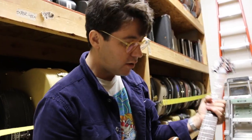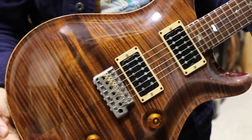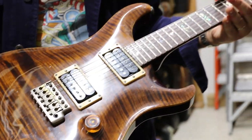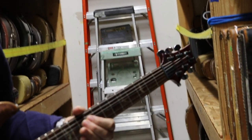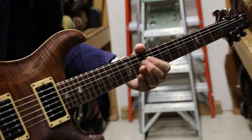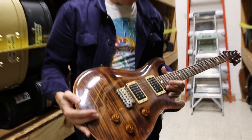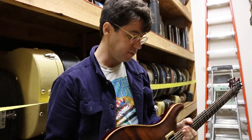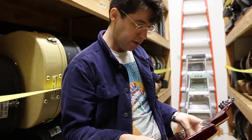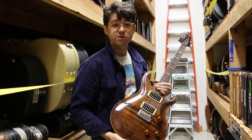Locking tuners. Again, the thing that really sticks out about PRSs in general is the playability. It's a very particular feeling. The tension isn't quite like a Les Paul, and it's not quite like a Strat. And if you're not a geek about specs like I am, you pick it up and it just feels like a nice playing guitar. All in all, it's one of those guitars that as a kid I thought was just badass.